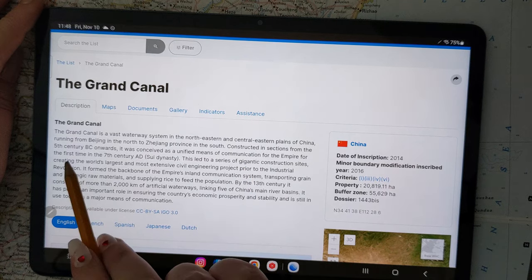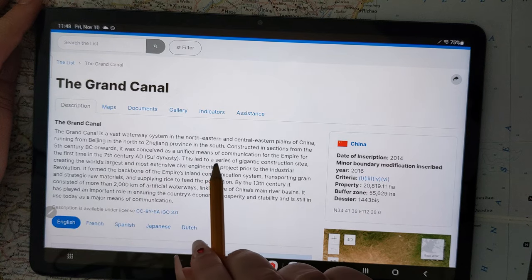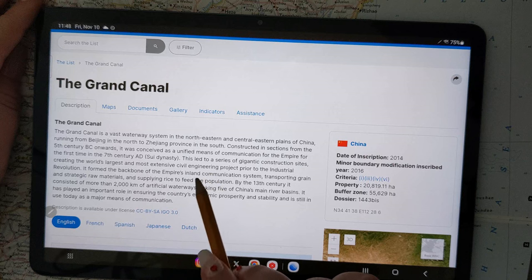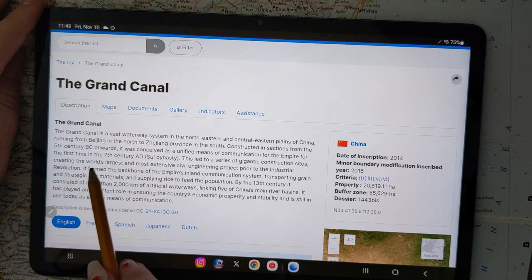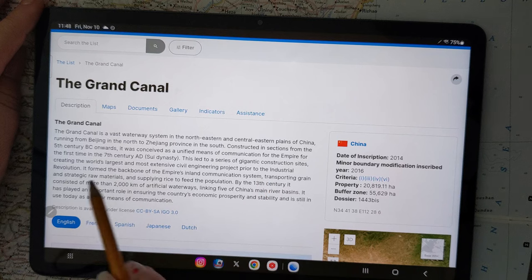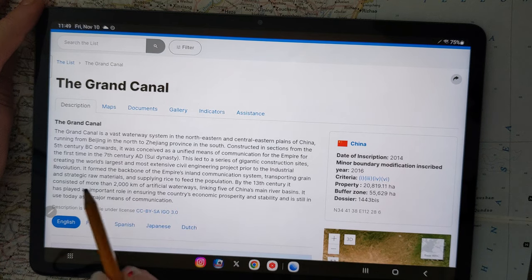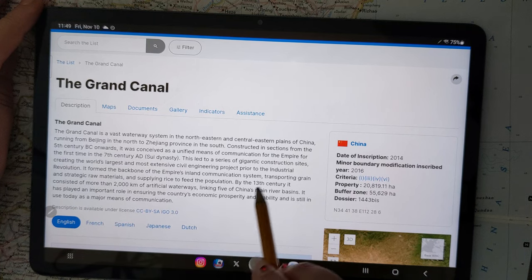Constructed in sections from the 5th century BCE onwards, it was conceived as a unified means of communication for the empire for the first time in the 7th century CE during the Sui Dynasty. This led to a series of gigantic construction sites, creating the world's largest and most extensive civil engineering project prior to the Industrial Revolution. It formed the backbone of the empire's inland communication system, transporting grain and strategic raw materials, and supplying rice to feed the population.